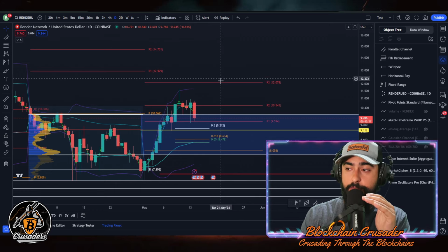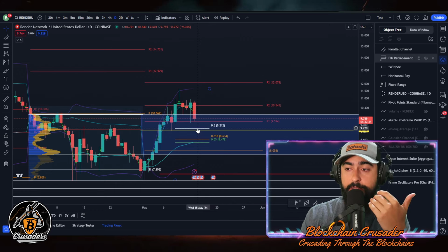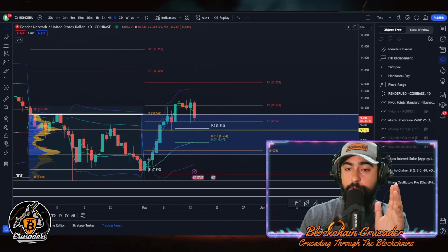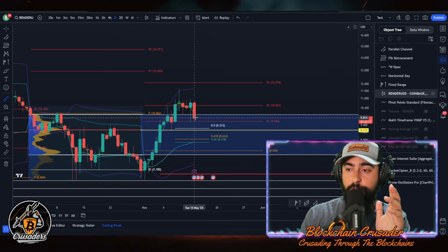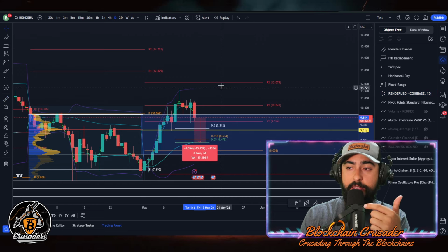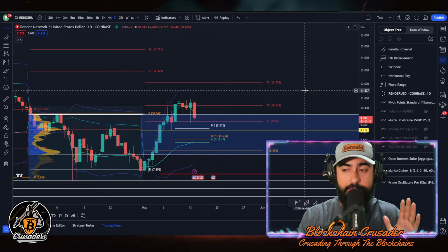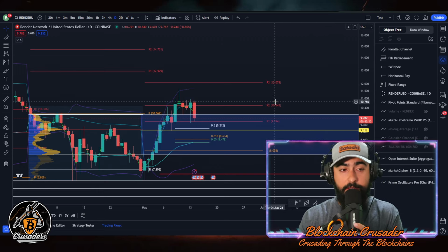But if we get a good bounce from here, even if we come down to 9.21 before the earnings report next week, which is 8 days away, a lot of things can happen in 8 days. We can definitely drop from where we're at right now. We can drop 6%, even 13%, all the way down to this gold pocket, fill it, and then bounce back up to this $12 resistance. That's definitely in play for Rndr, guys. So that's all I got for Rndr right now.